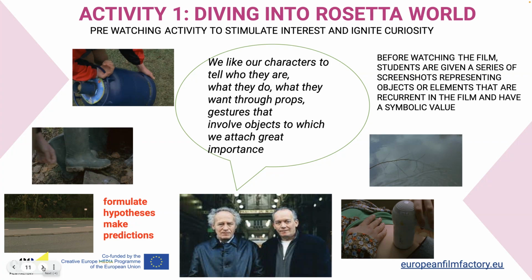The first activity is a warm-up activity. You know, it's a sort of icebreaker. It's a way to introduce the movie to the students. And there is a quote, a sentence by the Dardenne brothers, you can see in the bubble. We like our characters to tell who they are, what they do, what they want through props, gestures that involve objects to which we attach great importance.